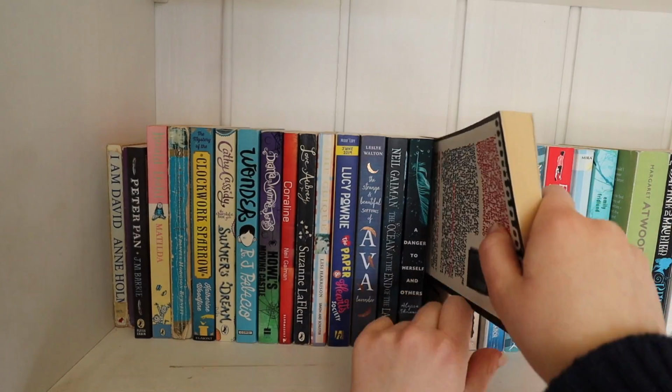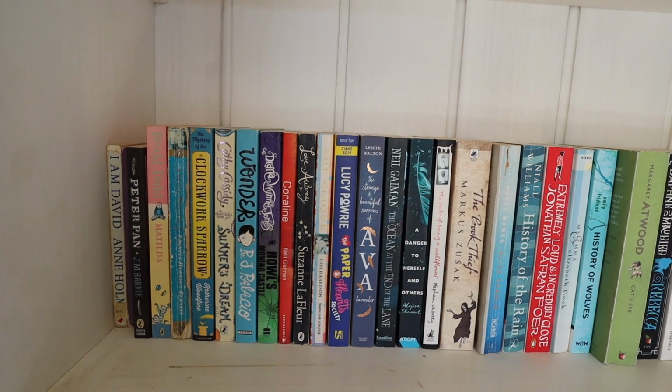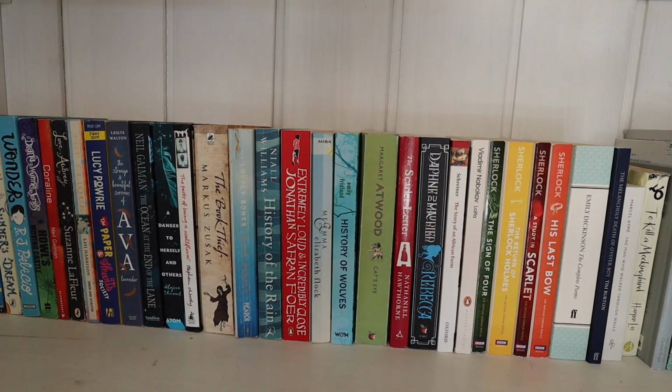So as you can see, I don't have very many middle grade children's and YA books in comparison to how many I own and how many I've read. I mean, I've got a big bookshelf, but it's not big enough for all of my books. So now we move on to contemporary.